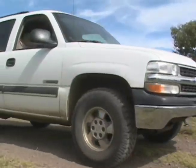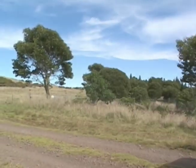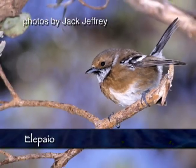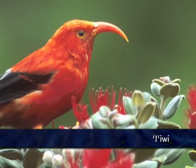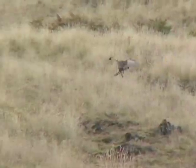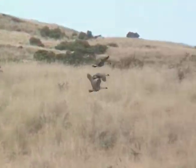You used to stand on the cabin porch, have breakfast, and all you'd hear is introduced birds. You'd hear the game birds and that sort of thing. And now you stand on the porch at breakfast and you've got apapane, amakihi, alapaio, sometimes iiwi, right out in front of the cabin. And then of course the nene flying over, which hadn't been up there for probably 50 or 100 years.